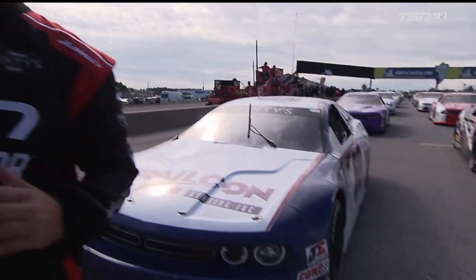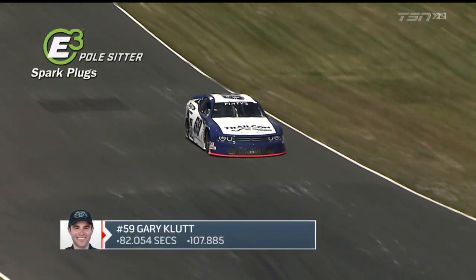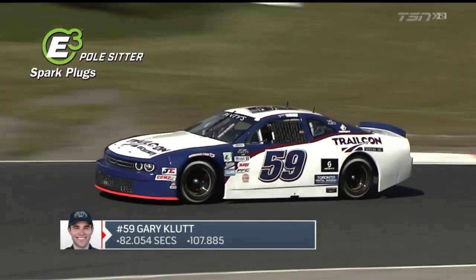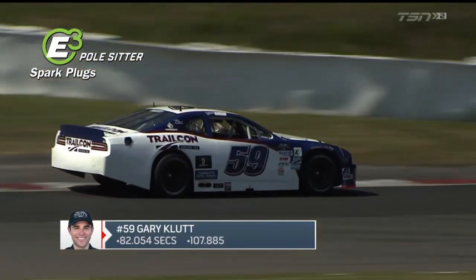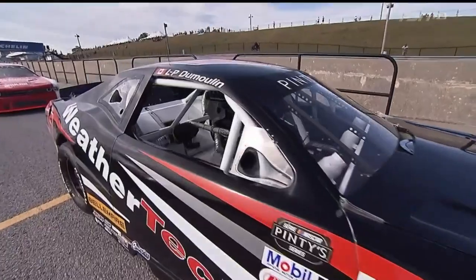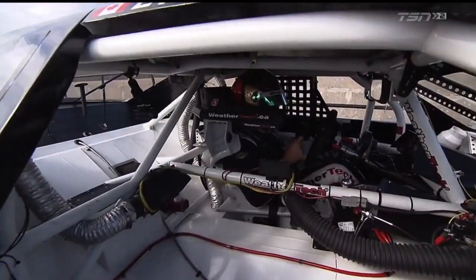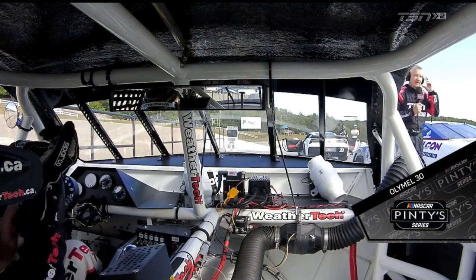Todd? That's right, guys. 30 laps today, 115 kilometers, and that means it is go time right from the start. That began in qualifying with the 59 of Gary Klute, who blasted the old track record. He whipped around CTMP in a 1:22 flat, the fourth pole of his career, his third here at Canadian Tire Motorsport Park. Also fast along the front row, the 47 of LP Dumoulin, a three-time winner here at Canadian Tire Motorsport Park. He, too, has a very fast race car. 24 NASCAR Pinty Series drivers buckled in and ready for the command. When we return, we'll go green right here on TSN.